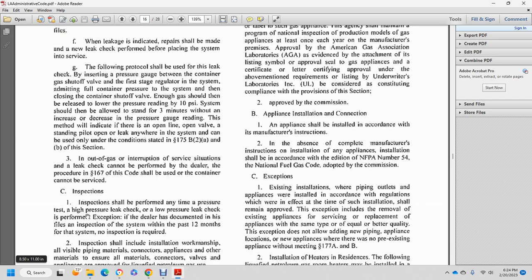Alright, C. Inspections. Inspections should be performed at any time with the pressure, high pressure leak check with the low pressure leak check with its performance in for the dealer with the document within this file with the inspection test. That has been 12 months for the system.